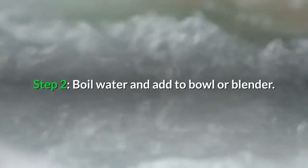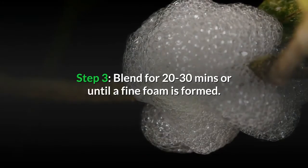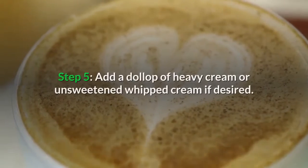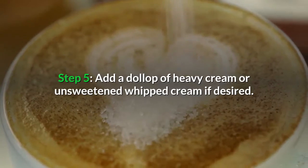Step 2. Boil water and add to bowl or blender. Step 3. Blend for 20 to 30 minutes or until a fine foam is formed. Step 4. Pour into desired cup or mug. Step 5. Add a dollop of heavy cream or unsweetened whipped cream if desired.